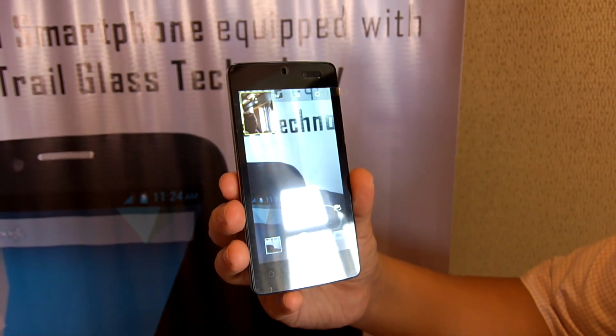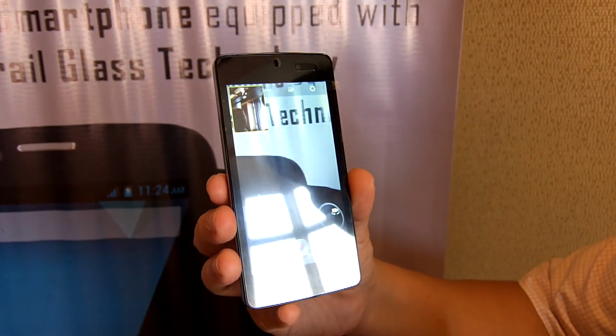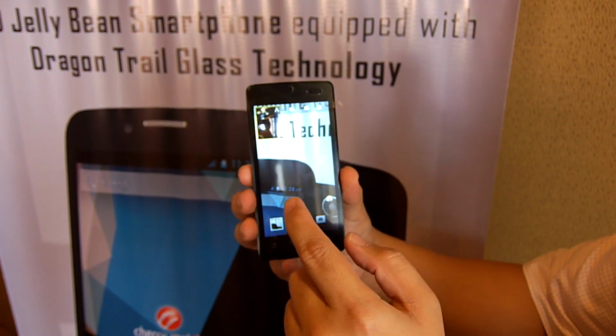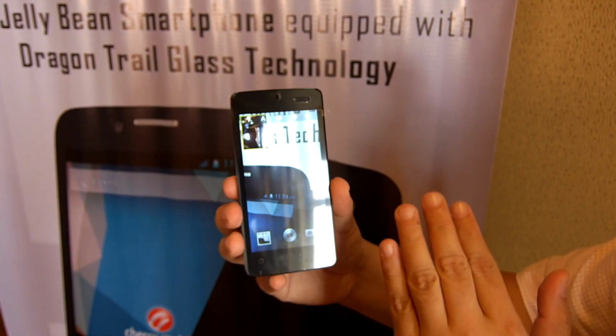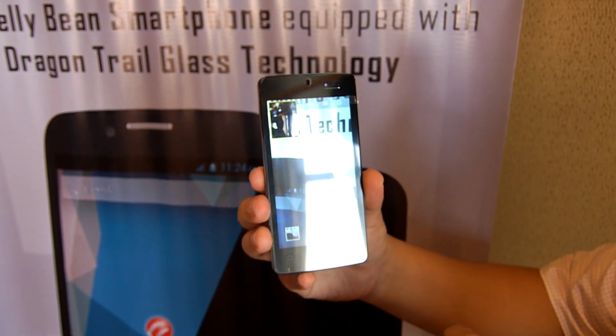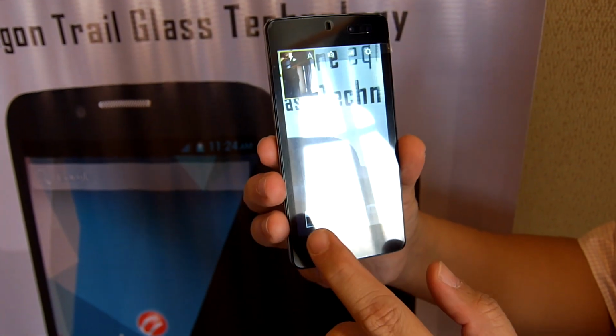It records in what resolution? 720p, as you can see here on top, so it records at HD resolution. For stills, you can capture both the ones up front and the ones at the back. Let me try to do it. This is great for capturing people who are taking the picture and recording the video, and seeing their reactions as they're recording and taking the picture.